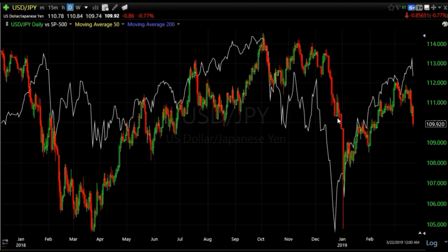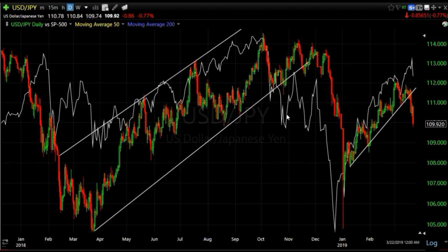And let me just throw the trend lines on again. So there you see it, December, and here's what happened last week. So this is another big warning sign that carry trades are being unwound, that there's more safe haven flow into the yen versus the dollar.